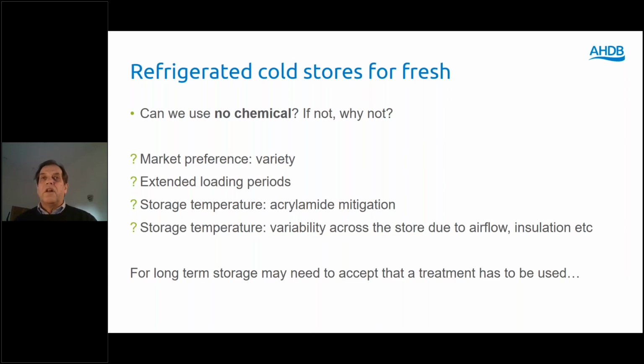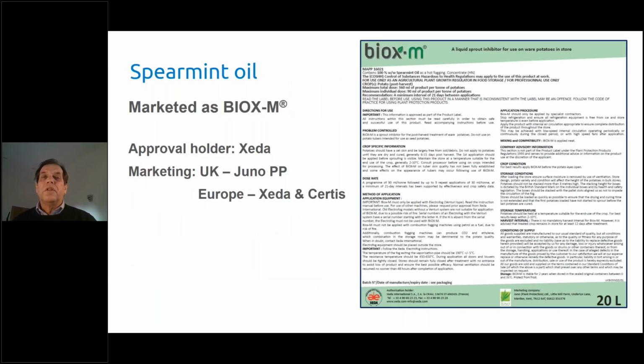So we'll just move on to the next slide and start looking at some of those options. So spearmint oil, the approval holder here is a company called Zida in France, and the marketing in the UK is done by a company called Juno Plant Protection, and there has been some evolution of the label for spearmint oil. So it's important to speak to your contractor to make sure that you've got the latest information on the use of this chemical. Next slide, please.